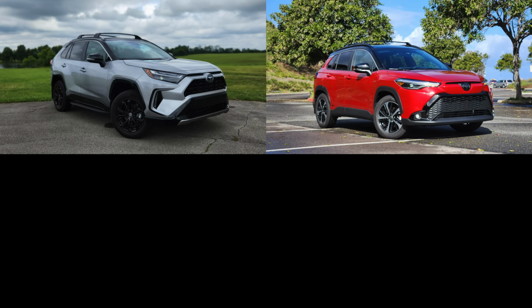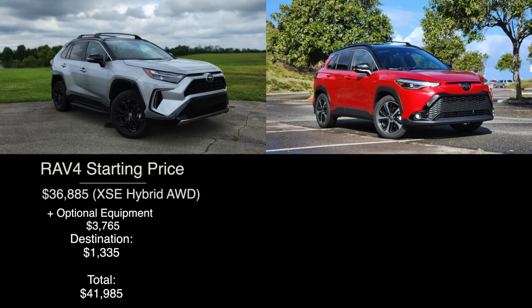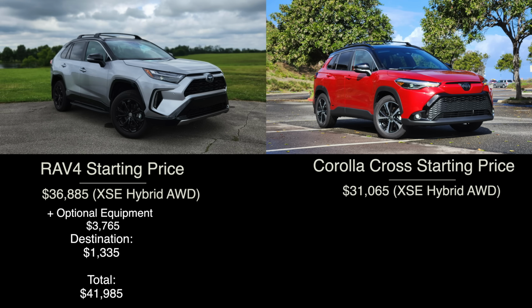So first off, let's talk pricing, as that is a main difference between these two SUVs. Starting with the updated RAV4, we have the sporty, yet high-end XSE trim level. Toyota offers quite a few options, and our tester checked off most of them, making its total price $41,985 after destination.